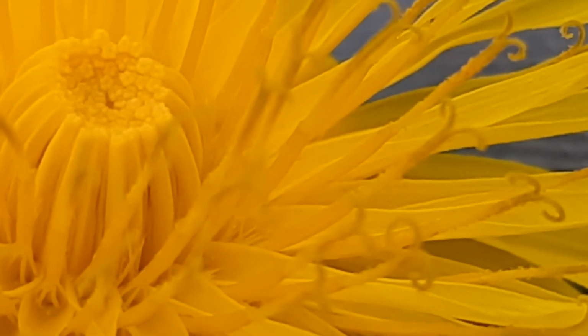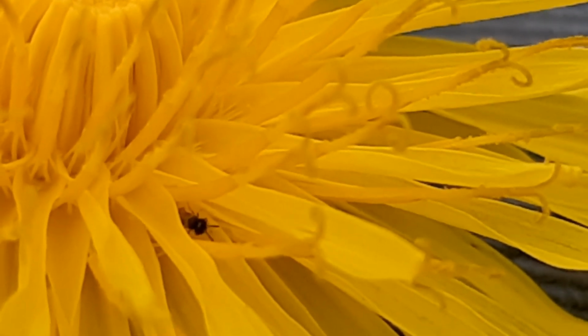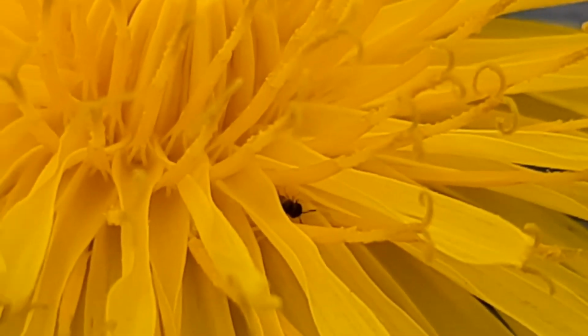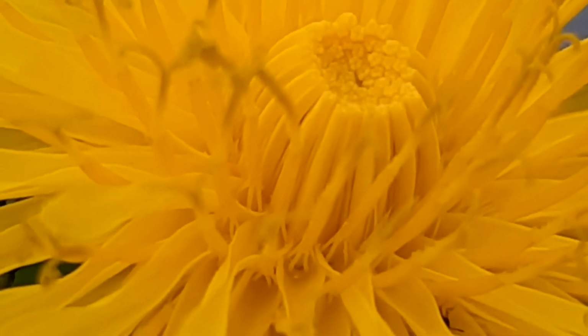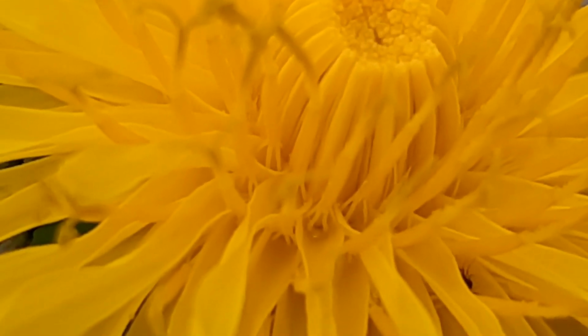Here's a bee's eye view of a flower. And there's a tiny bee hiding in the depths of the dandelion. And there's another pollinator. The pollen is on the tips of those Y-shaped structures, and the nectar is down in those hollow tubes of the flowers.